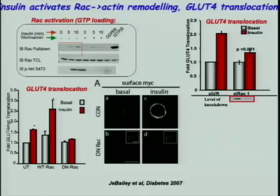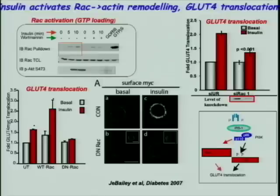I don't think I have it shown in this graph, but what RAC, dominant negative RAC, or siRAC do under the same conditions is they preclude actin remodeling. And I'm sure all of you would have expected that because that's what RAC does. It reduces actin remodeling. In a slide or two, I'll show you what that actin remodeling does. But I first want to bring the question, how do we know that this is either downstream of PI3 kinase or, as we've been painting it, parallel to AKT activation?